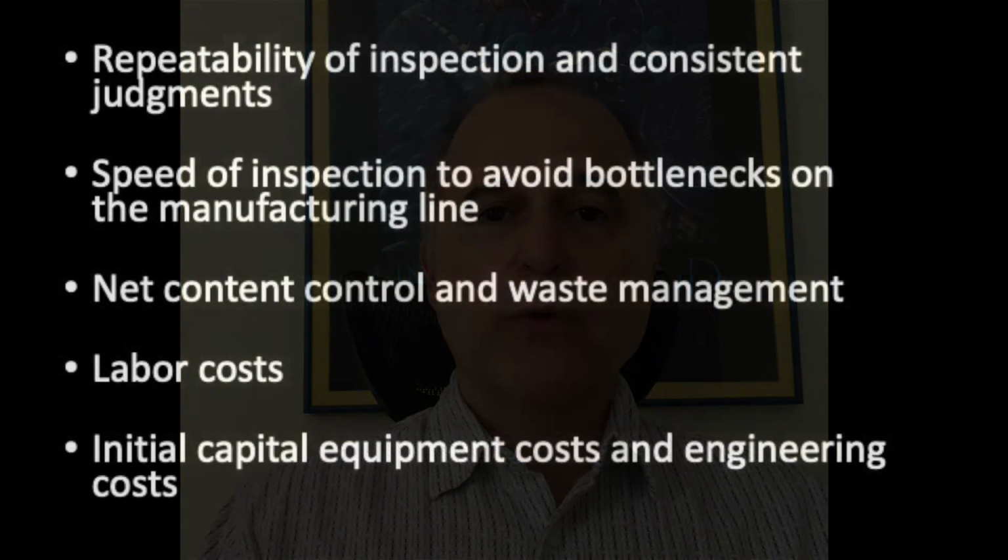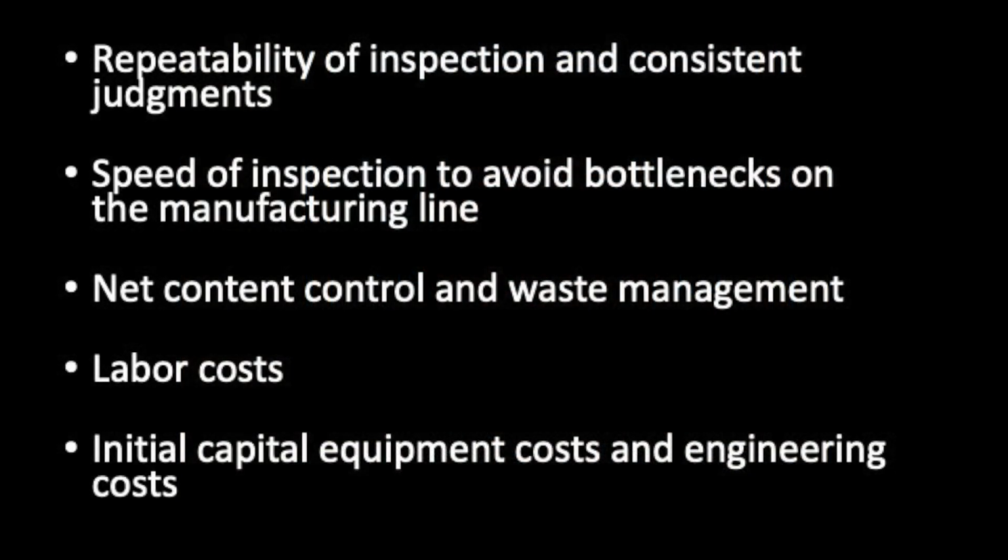on investment. And those aspects are repeatability of inspection and consistent judgments, speed of inspection to avoid bottlenecks on the manufacturing line, net content control and waste management. And Fernando says this is key to maintaining labeled amounts to avoid penalties and waste, labor cost.